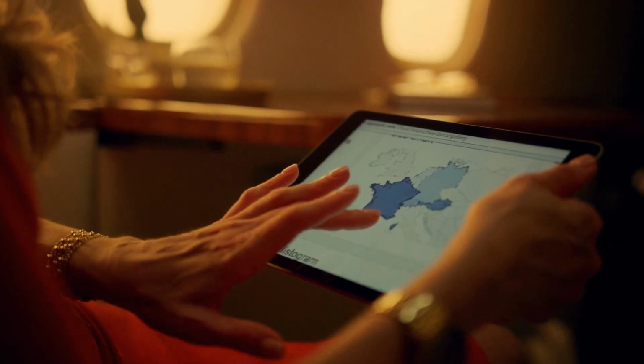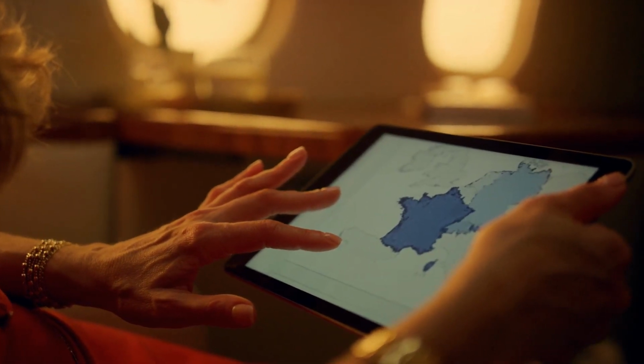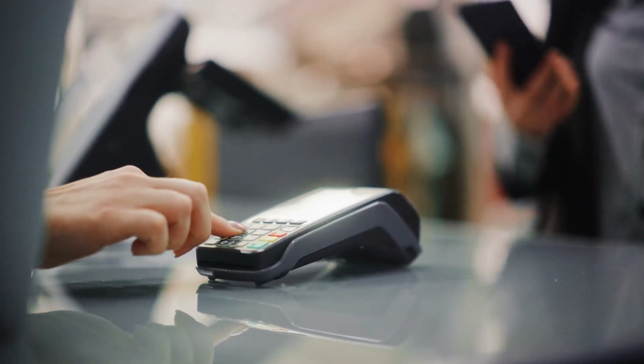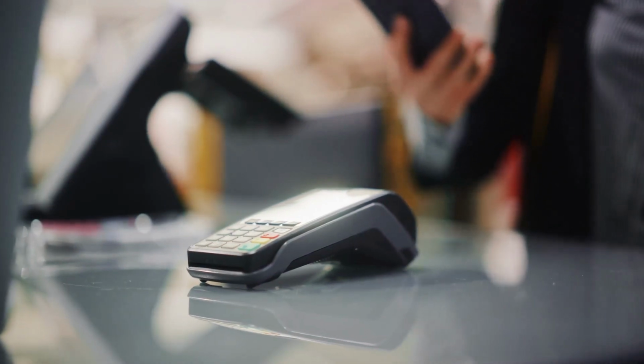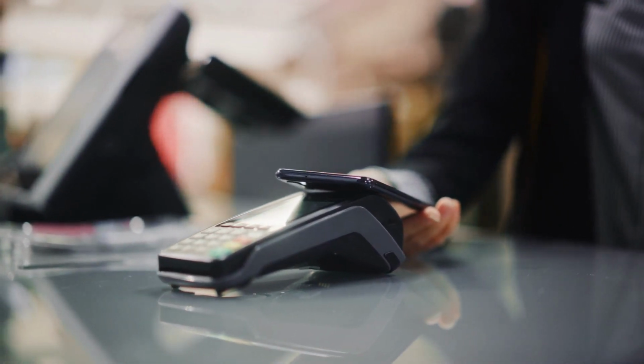But wait, there's more. Some airlines have partnerships with credit card companies. This means you can earn points for your everyday purchases, not just when you fly. So, next time you're shopping for groceries or filling up your car, remember you could be earning points towards your next vacation.